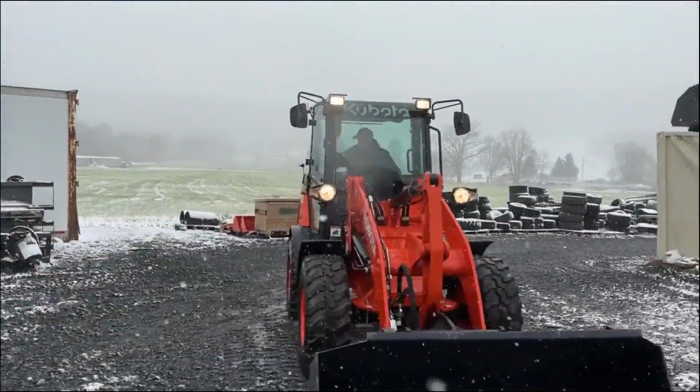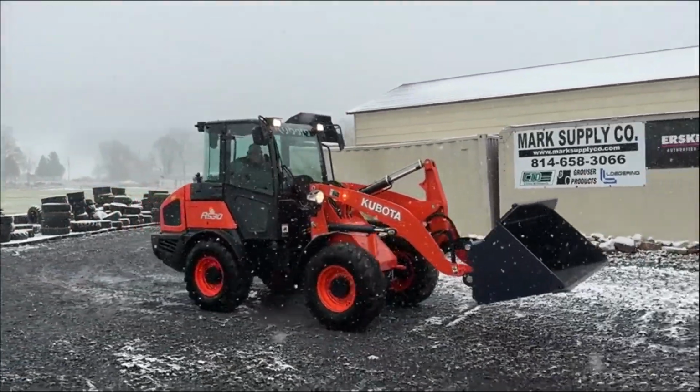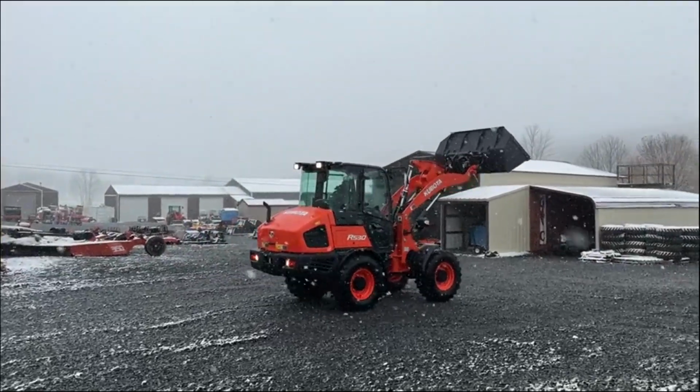So, guys, again, I have owned a bunch of these loaders. We love them. I started out with Gehl articulated wheel loaders, and boy, was that ever a mistake.